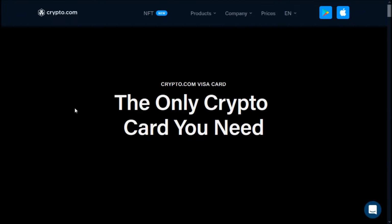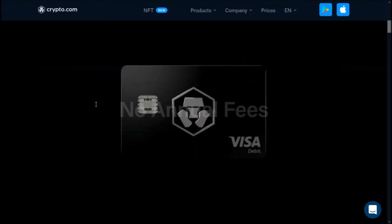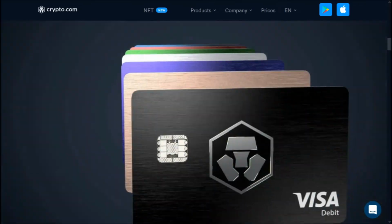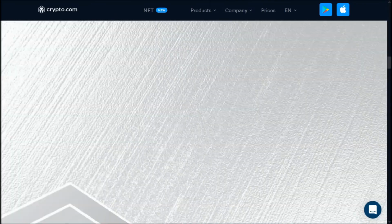And in this one, like I said, we're just going to be talking about the Visa cards. Now, Crypto.com Visa card, you guys can go check out their website. It's very cool. I like the design. The only crypto card you need. And guys, this is a card that has no annual fees, okay? Obviously, right off the bat, that's cool. And guys, I just want to quickly look at this. These cards are so beautiful, very sleek design, and it just looks nice, right?